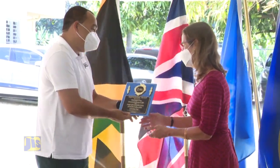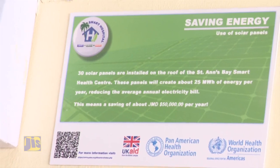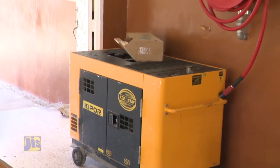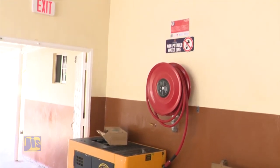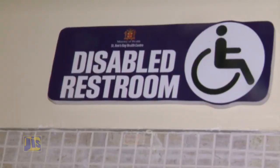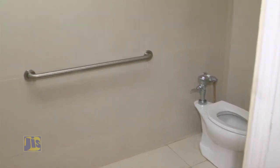3 additional health centres, Mandeville, Port Antonio, and Santa Cruz, will be completed in the coming months. The project aims to create safer, greener health facilities to deliver care after disasters and build climate resilience. The facilities have also been retrofitted to provide better access to persons with disabilities.